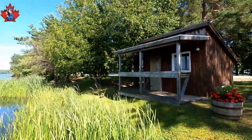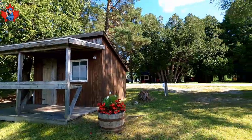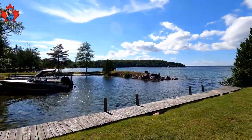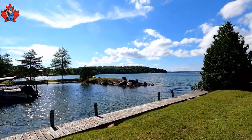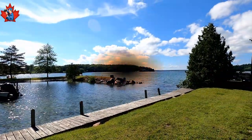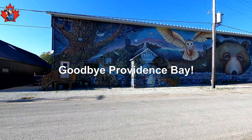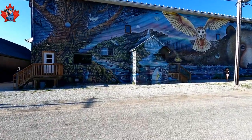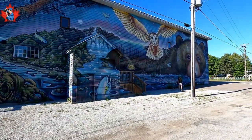So here we go. Oh, here is a place where you can clean your fish if you catch something. Nice. And there is a campsite on the water with a blow up tent. Provident Bay, and some local artist decorated. Actually, this is a restaurant, and this is a metal wall of the restaurant.